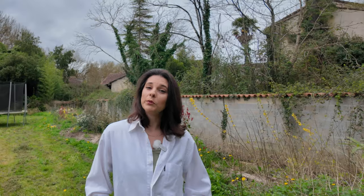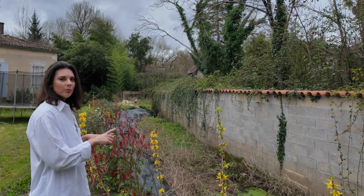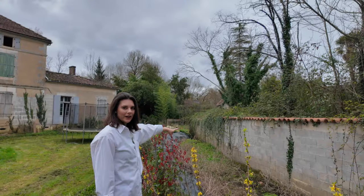This is kind of like our secret garden because not many people know it exists. It's kind of tucked away here behind the Maison de Maître. Since we moved in almost 5 years ago, I think the biggest impact we've had here on the back garden is ripping things out. We had to widen this creek because all the runoff from the village to make its way to the Charente comes here behind our house.